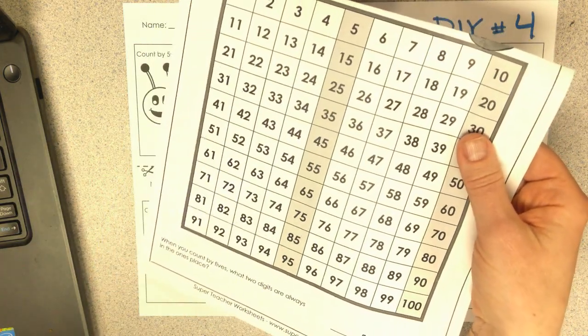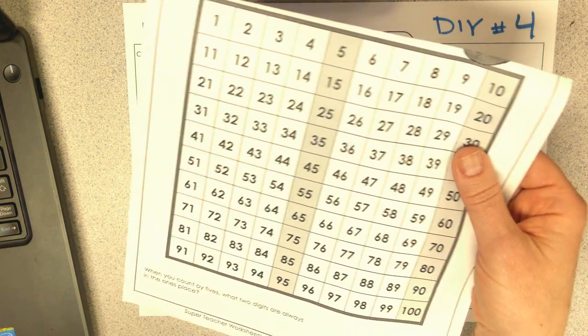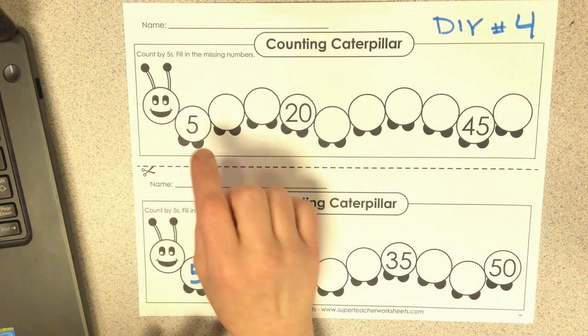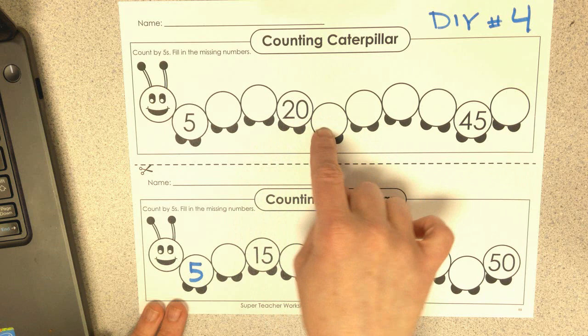I think I've talked about it in every single video. And use this to help you find your missing numbers. Or you can sing the song as you write it. 5, 10, 15, 20, 25, 30, and so on.